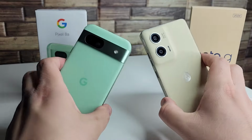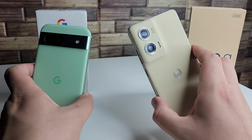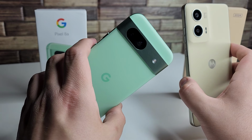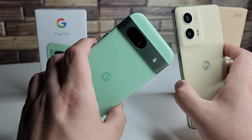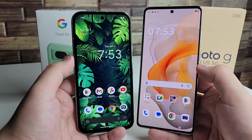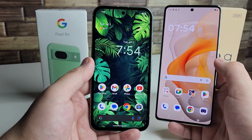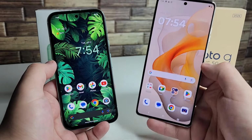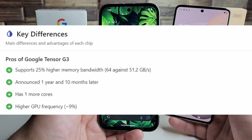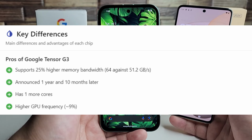Next, moving on to the internals, the Moto G Stylus 5G has a whopping 256 gigabytes of internal storage and 8 gigabytes of RAM, and the Pixel 8a actually has only 128 gigabytes of internal storage, so about half the Moto G Stylus, and 8 gigabytes of RAM as well. And as far as the chipset goes, they are very similar chipsets in these devices. However, the winner is still going to be the Pixel 8a with the Tensor G3. It is a little bit better than the Snapdragon 6 Gen 1, but the key difference for the Tensor G3 is it supports a 25% higher memory bandwidth. It was announced almost 2 years later than the Snapdragon 6 Gen 1, so it's a much newer processor.